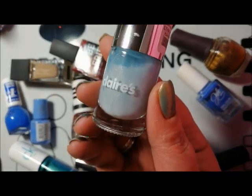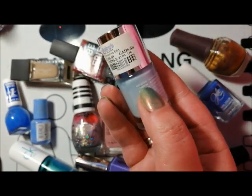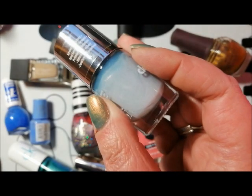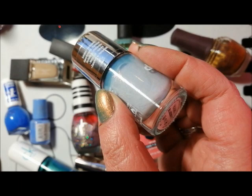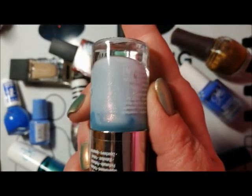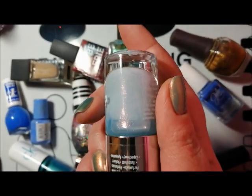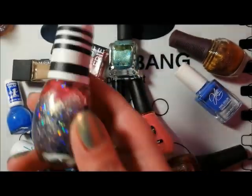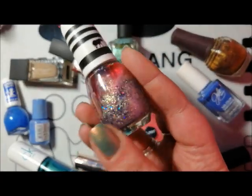This is a polish that was sent to me by Debbie, I think. It's called Blueberry and it reminds me of Sinful Colors Cinderella. But I've destashed that one, so I think what I'm going to do is keep this one. It's quite sheer, it needs to be built up, but it is quite a pretty polish, so I'm going to keep Claire's Blueberry.